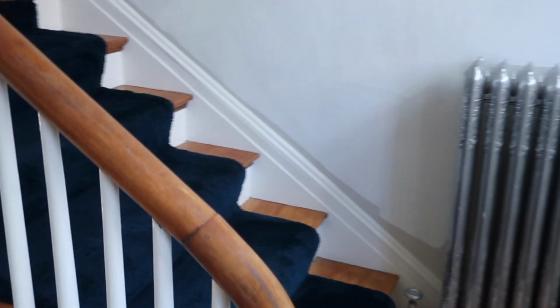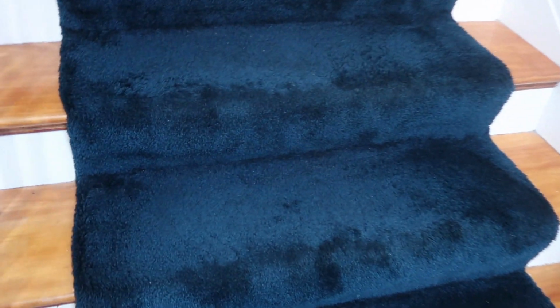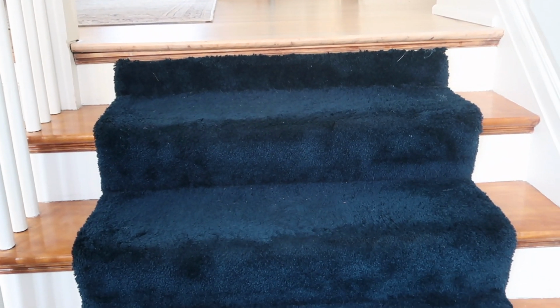Okay, so we're gonna go back through and up the main staircase. And as I mentioned before, I am doing some painting up here. You can see my extension ladder there. And I would love to remove this blue runner. I get a lot of compliments on it, but I'm not a fan. It's not easy to keep clean.